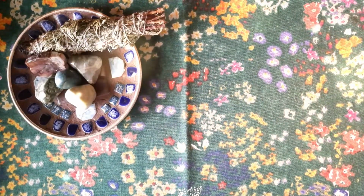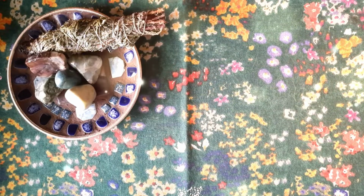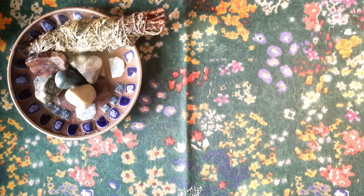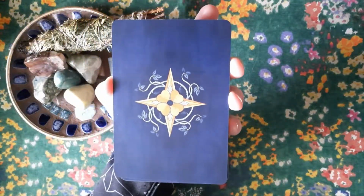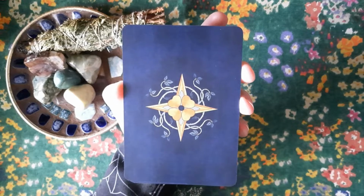Okay, 6 decks down, 4 more to go if I'm going to stick by the rules, and I'm not promising anything because I'm a bit of a cheeky monkey like that. Okay, this is the Witch's Wisdom Tarot.